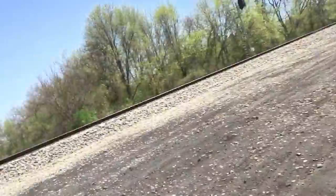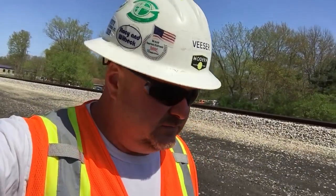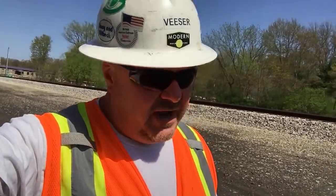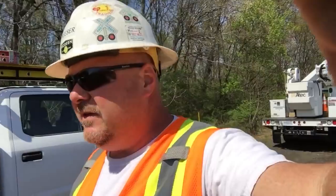So what you're not seeing is a couple of F-150s reserved for, you know, run-around foreman trucks. You're not seeing a 350 that we've got, which is basically a workhorse foreman truck as well, to haul around cable reel trailers and whatnot.